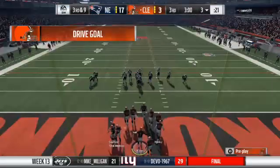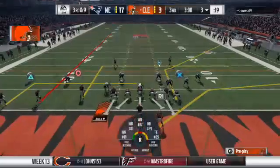The Browns on 3rd down. Not quite 50%. 4 for 9. This is 3rd and 9. Here we go.